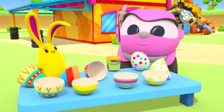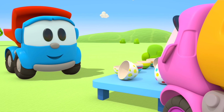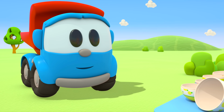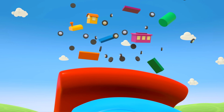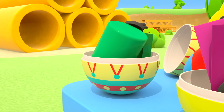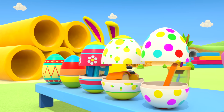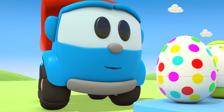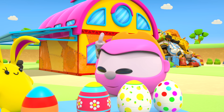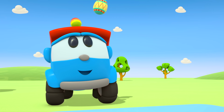Aha! That's who's been decorating the eggs with surprises. It's Leia. And Leo is helping. Hello, Leo. You have the parts? Sure have. You need to hide the things in the eggs. Close them up. Let's go and hide the surprises. Leo and Leia are going to hide the eggs with surprises. And their friends, Scoop, Lifty, and the robots, are going to go on an egg hunt.